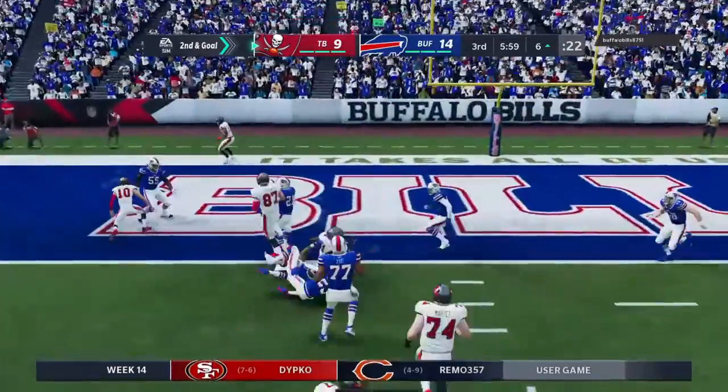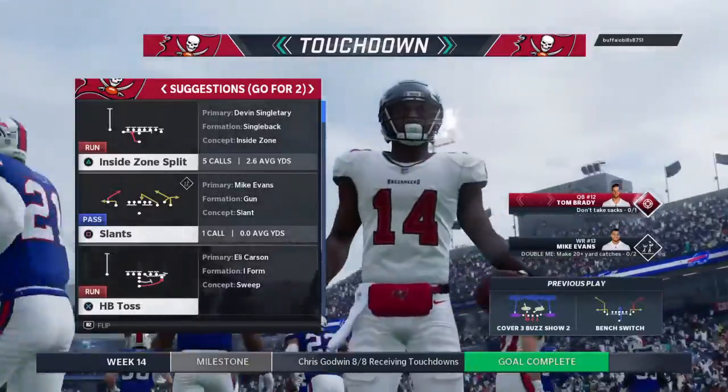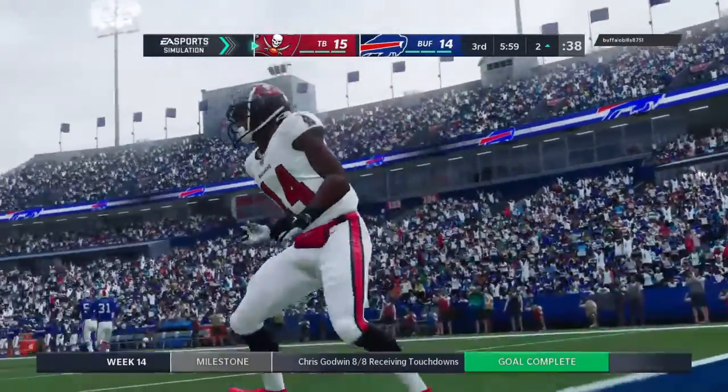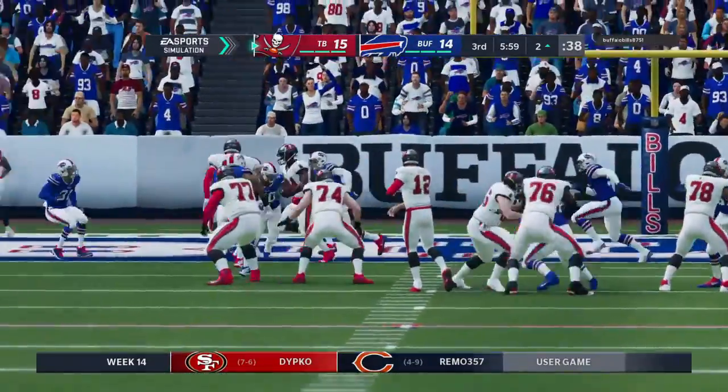On second and goal, Brady, and he's into the end zone. Touchdown, Buccaneers. Chris Godwin, his 9th touchdown of the season. And the Bucs are going to retake the lead.